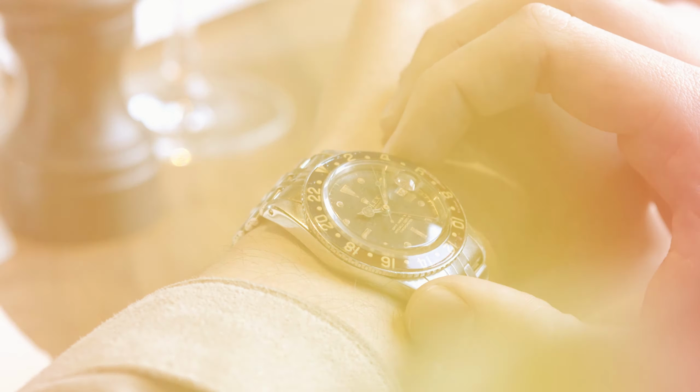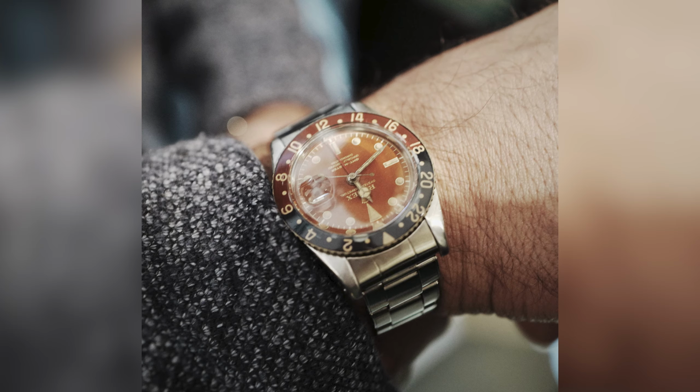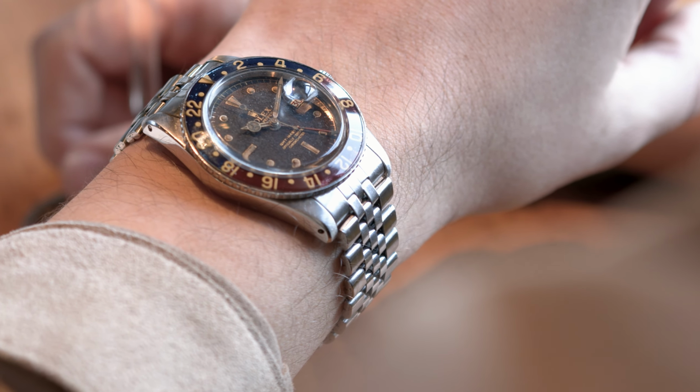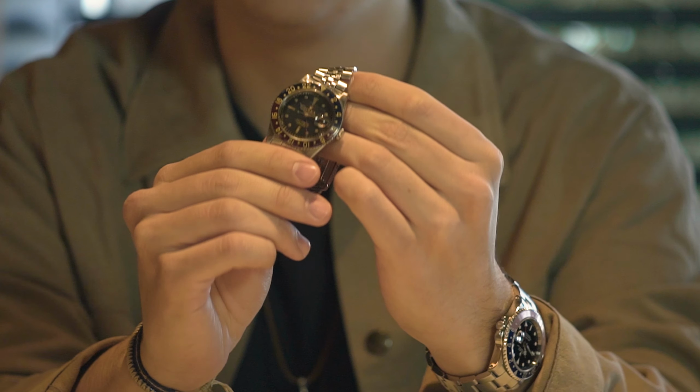And as you can see, the design of this watch is very different to how we know the GMT today. The case is a bit smaller than the modern GMTs. And also, like the Submariner from that time, it still wasn't fitted with crown guards. And this one has a chapter ring dial, which we don't see anymore these days. And I love that this one comes on the folded Jubilee bracelet. I think it suits the watch really nice. Very cool combination.